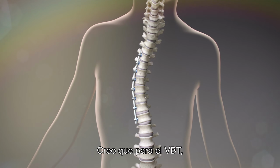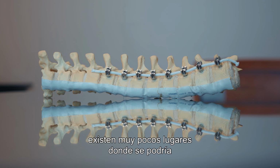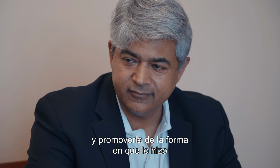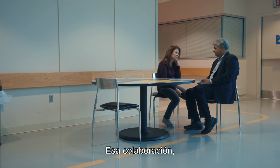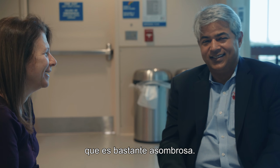It's a unique environment. And I think for the VBT, that's a perfect example where there's very few places that you would ever be able to develop this and pioneer this technology and advance it the way that Dr. Samdani and the group here did. And here, the focus was on the children, that partnership. And that's the way this whole technology came about, which is pretty amazing.